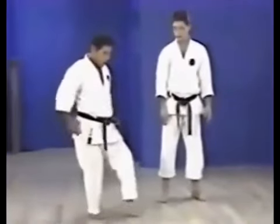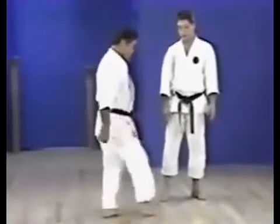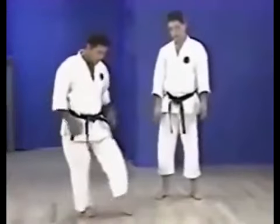Finishing movement over the body to the front, moving from the hips. The body moves as one unit. Do not raise the front foot from the ground.